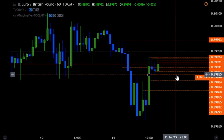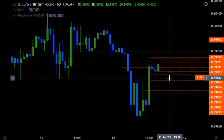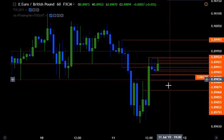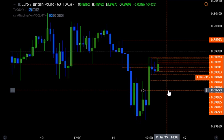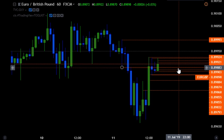And what we're looking at is a move back down below this 89.85 and a half and potentially down to the 89.79 and a half area, and then a move back above the 89.99 area. So we're going to play this short first for about 5 pips, what we're looking like. Right now we're up about a pip and a half.